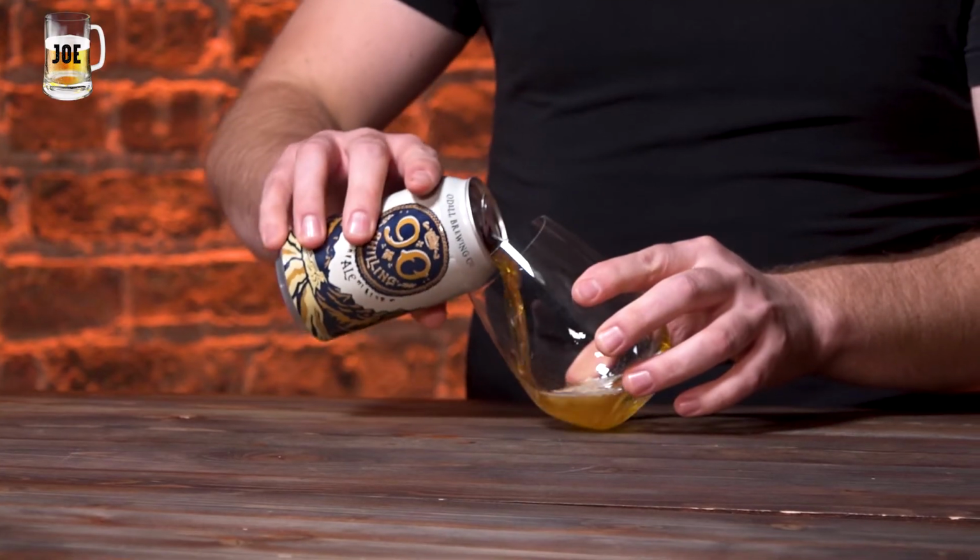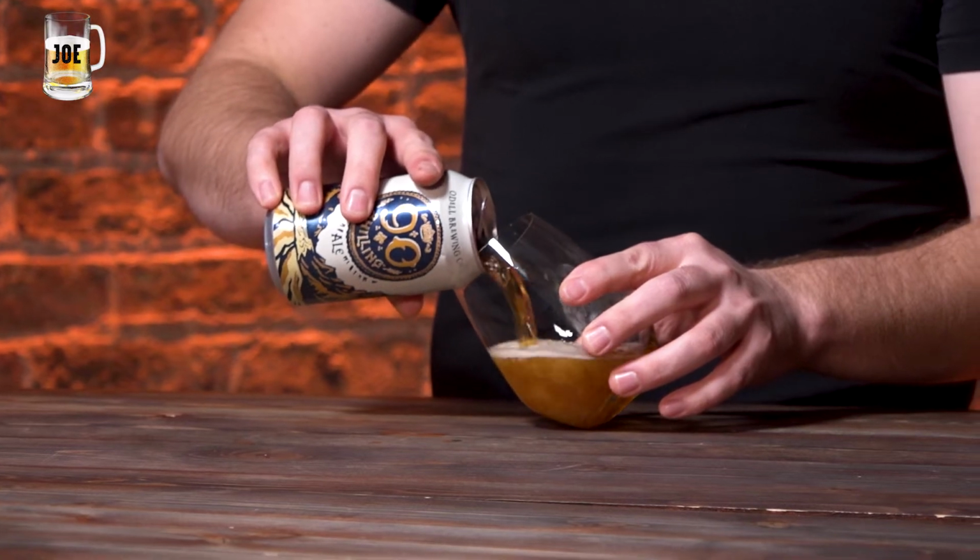So as we can see, this colour is a little lighter to the last one, and doesn't have that dark, deep red Irish glow about it. It's the more amber style. It's the American amber style that we're looking at here. And the nose is completely different. It's a much softer nose, it's a much sweeter nose, and it's just more what you'd associate with amber ales as opposed to traditional Irish red ales.